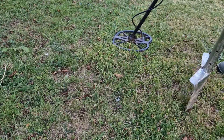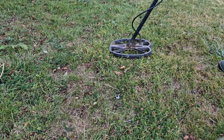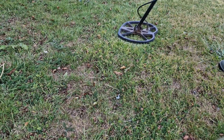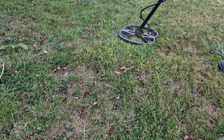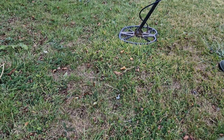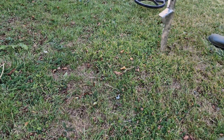A signal just down here. So 60s, 50s, 40s, 50s, 80s, 90s, 70s, 30s. It's a screamer. It sounds copper to me. Right about there.